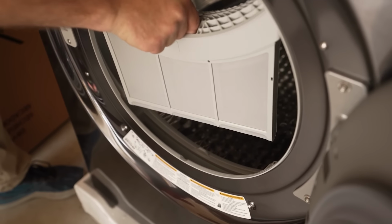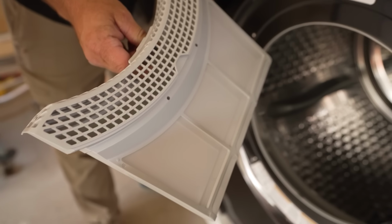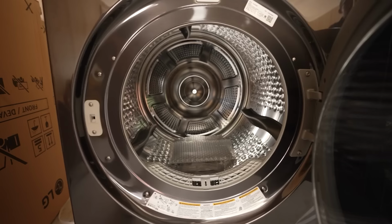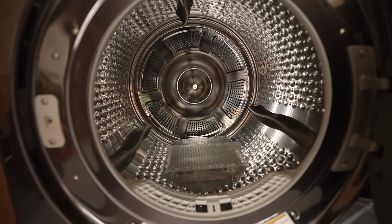Wow, how about that? Now, that's not to say this is advice. I don't want you to not check it and clean it after every use, because every load needs to be checked. Remember, airflow is important for drying of the clothes. The less airflow, the longer the drying cycle takes. That's right. So clean it after every use.